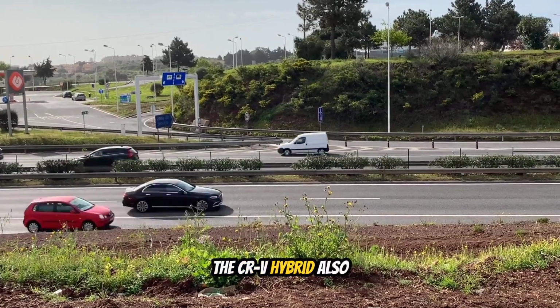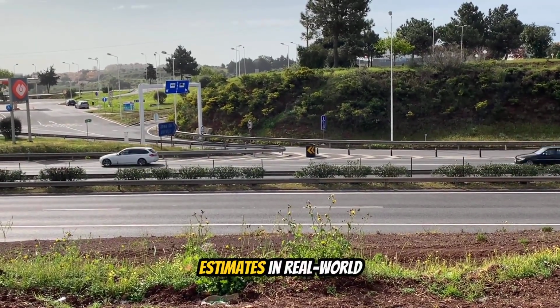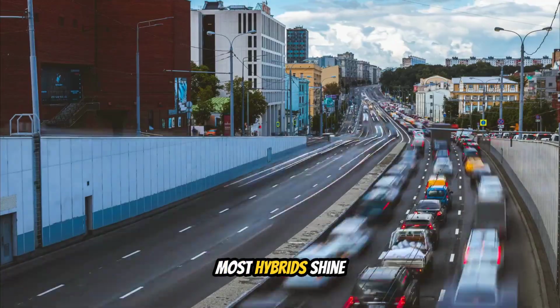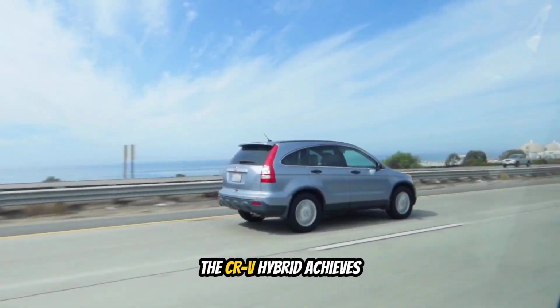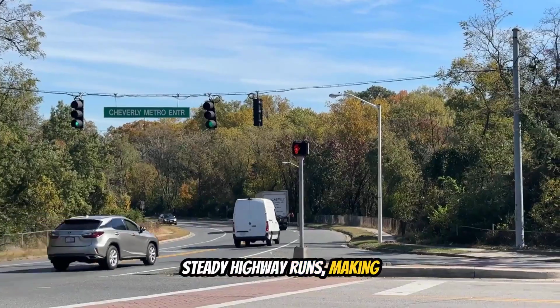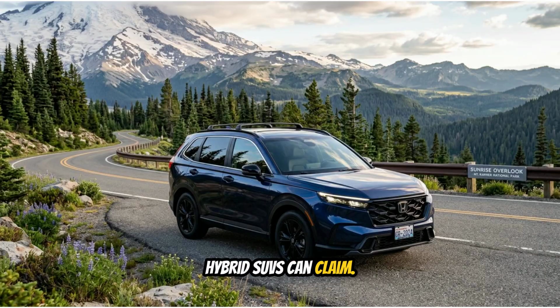The CR-V hybrid also quietly outperforms its EPA fuel economy estimates in real-world highway driving, which is the opposite of what most hybrids do. Most hybrids shine in the city and underperform on highways. The CR-V hybrid achieves close to its rated 38 miles per gallon on steady highway runs, making it genuinely versatile in a way that few hybrid SUVs can claim.